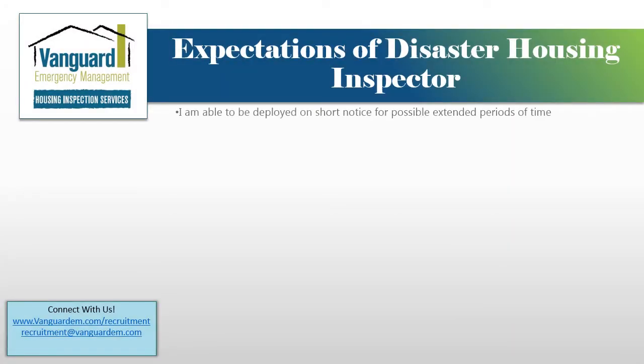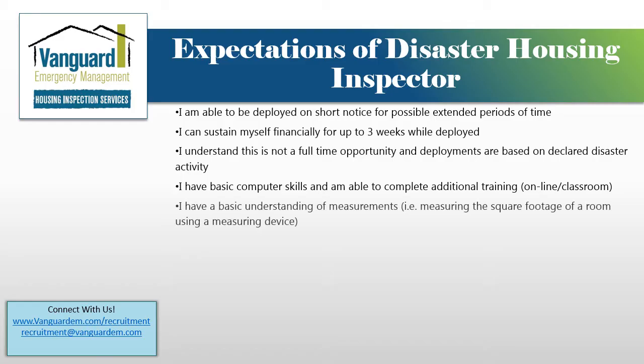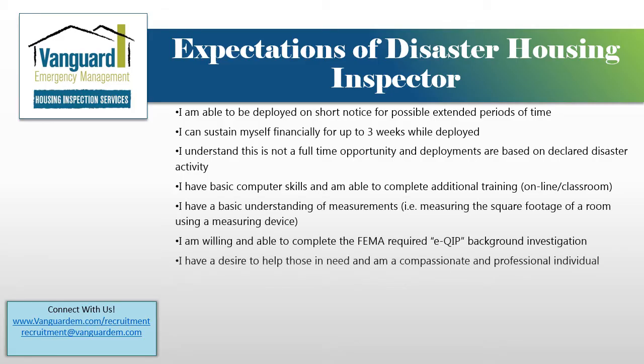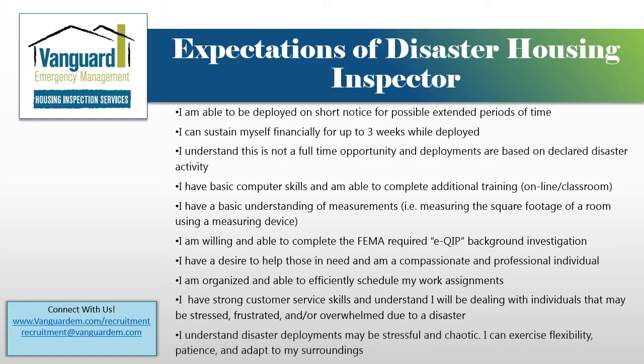In addition to defining the role of the disaster housing inspector, we have also defined expectations. These defined expectations can assist you in making an informed decision as to whether or not this is the right opportunity for you. As a disaster housing inspector, you have an outstanding opportunity to assist communities and individuals and acquire skills to enhance any profession.